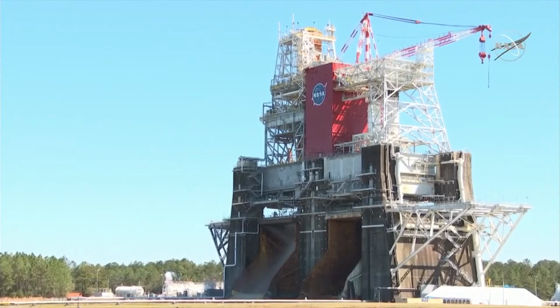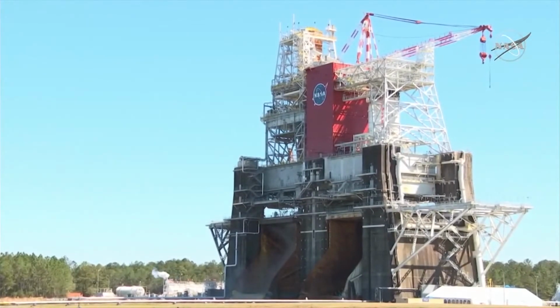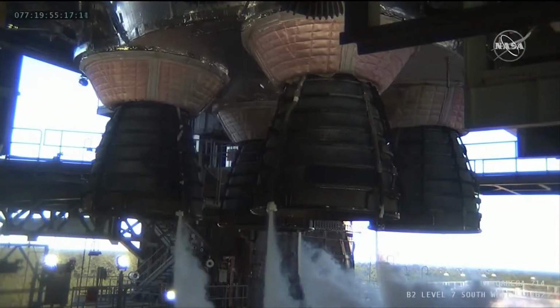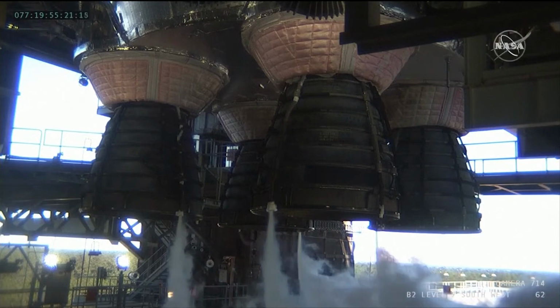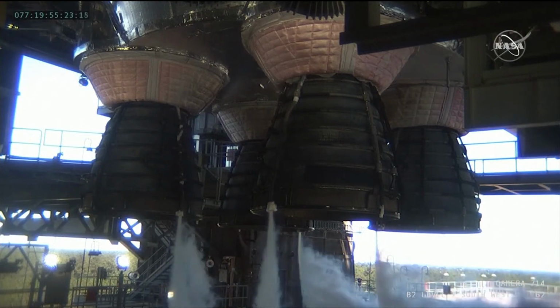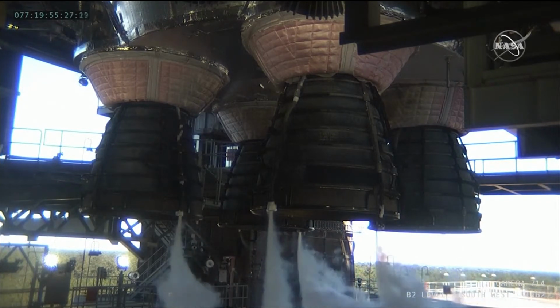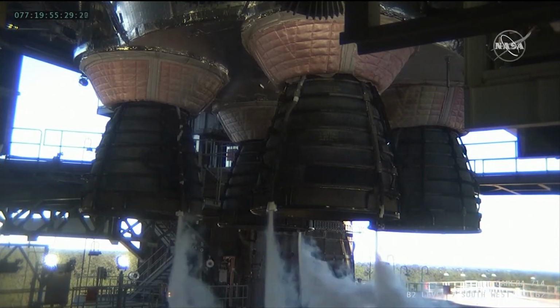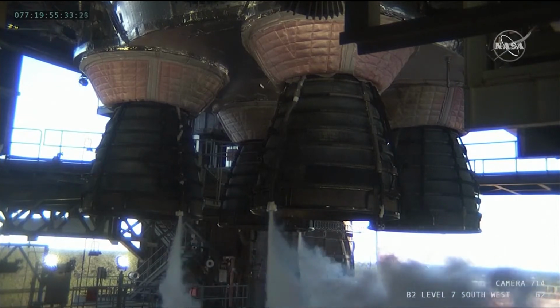Today's test will take us from extreme cold to extreme hot as the team loads cryogenic, or super cold, propellants into the fuel tanks and then fires up the engines to drain the propellant from the tanks to simulate launch. Now, the hottest part of the test today will be those 4 RS-25 engines at the bottom of the core stage. These RS-25s we are testing today are repurposed from the shuttle program.